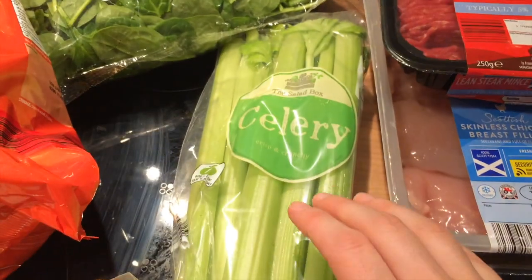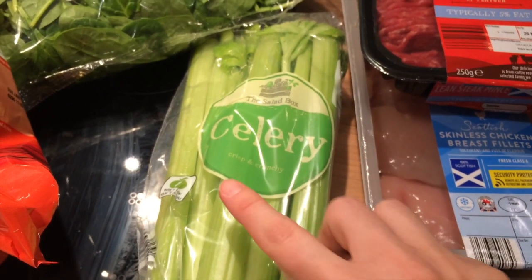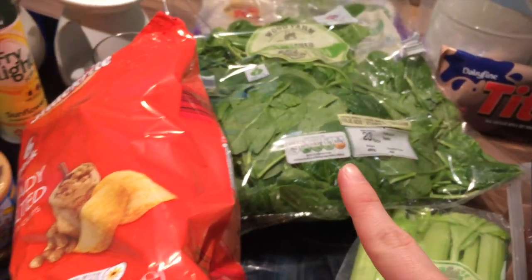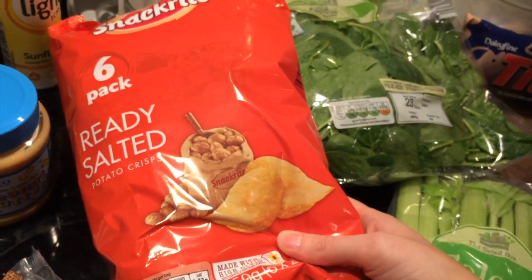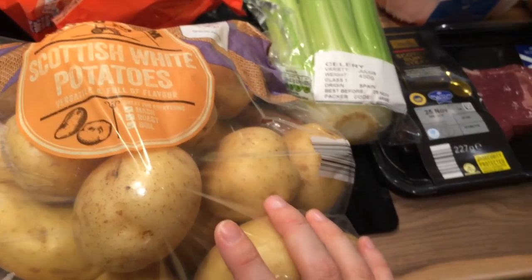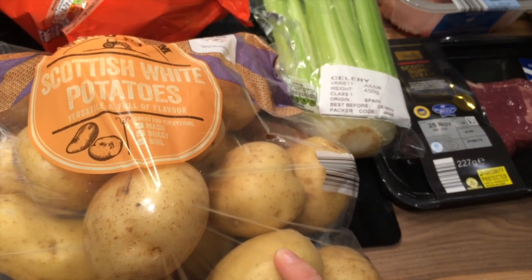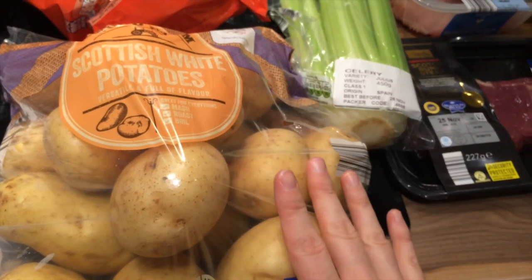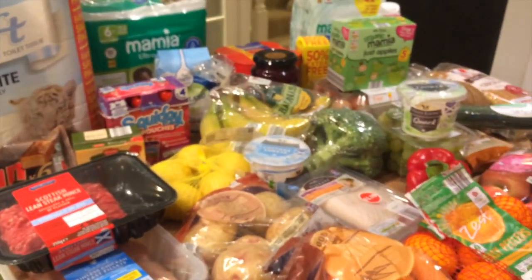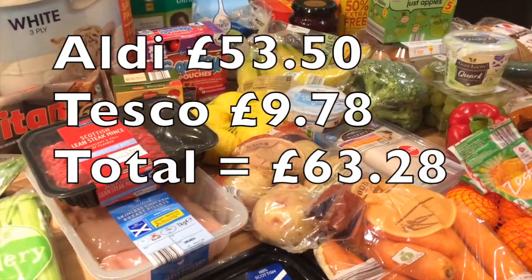I got some celery because I think I might make some tomato soup this week, and the recipe that I've got calls for celery. I said the spinach. Caitlin asked me to get some ready salted crisps for her play pieces, so I've got those. And I have a big pack of white potatoes because I believe you can have homemade chips on Slimming World. So I got some potatoes to make chips. So that is everything I bought this week. The Aldi shopping came to a total of £53.50.